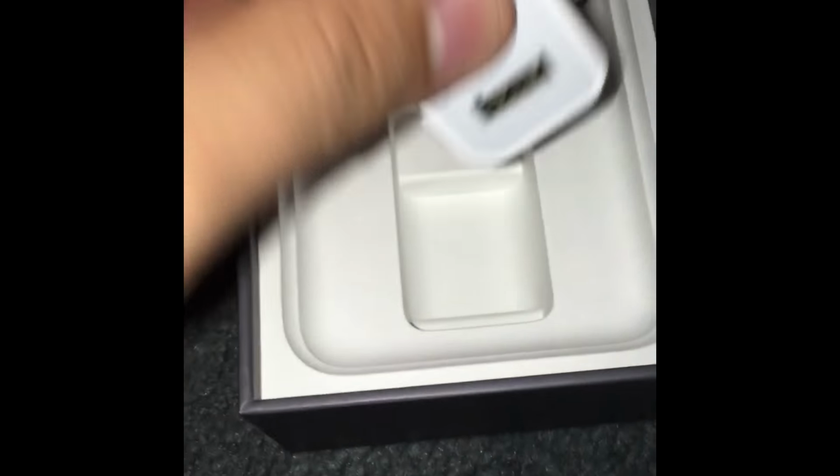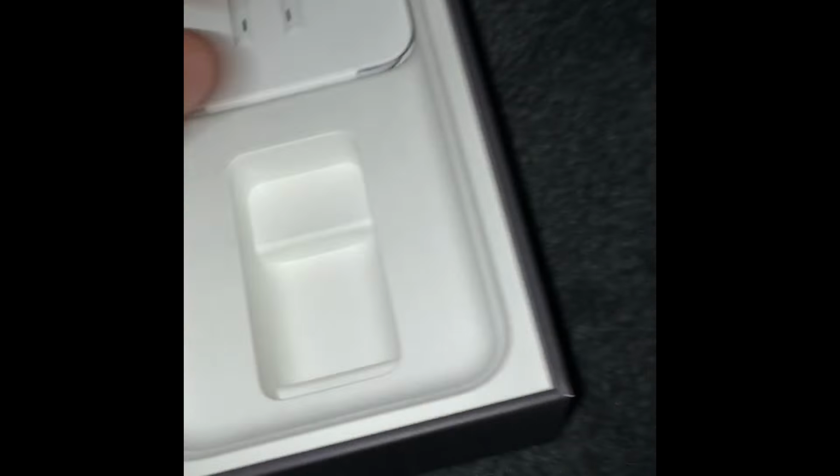And as usual, it comes with all the accessories. Got some headphones, little cord. That's good. I'm gonna keep the box because this is awesome looking. There it is.